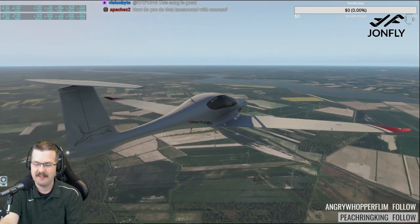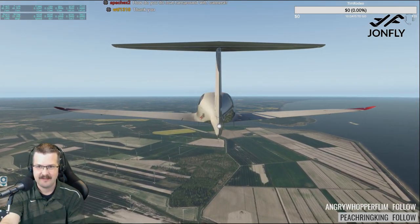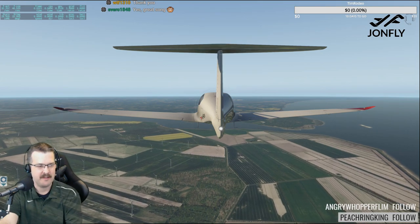Look at the windmills. How do I do the camera turnaround? I'm holding down the control button and using the right and left arrows.